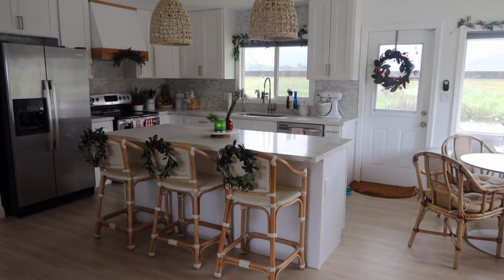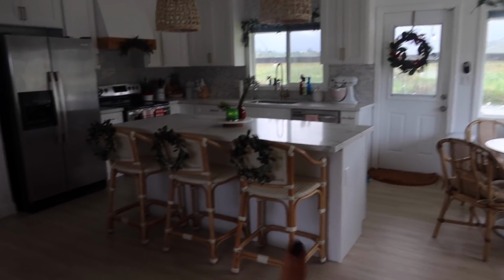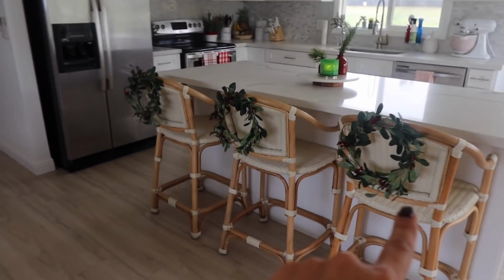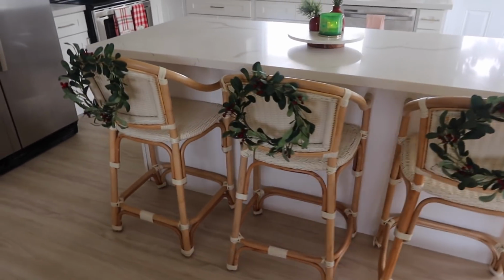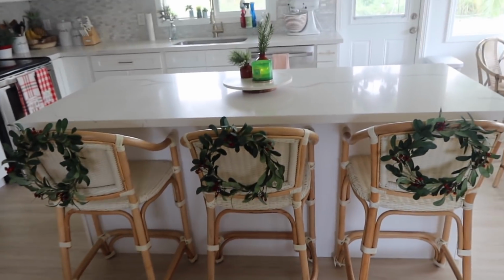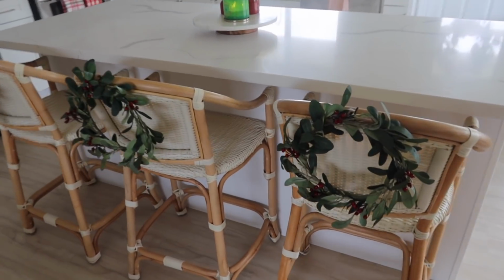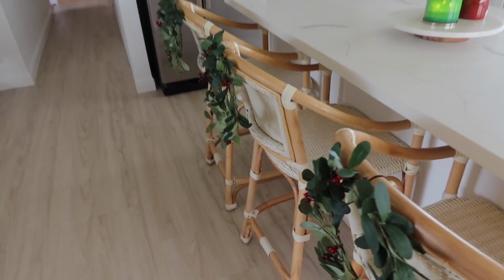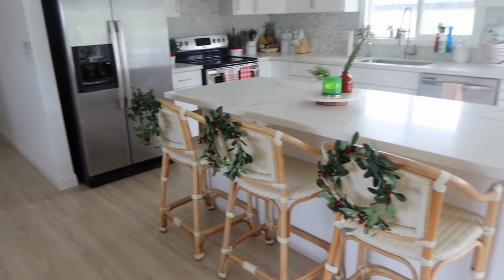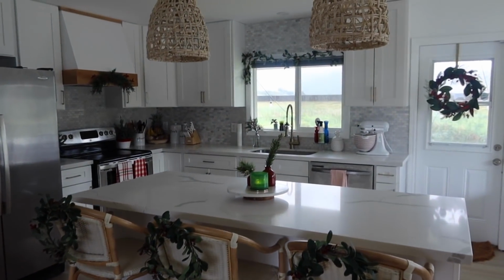Here is a look at the Christmas kitchen. I hung these little wreaths on the back of all of the bar stools. Those are all from the Joanna Gaines line at Target. You know, the island doesn't have a ton of decor options, but you guys know I love Target anyways. Even if I wasn't in Hawaii, I've always loved it. But I added those just to add a little bit of Christmas fun.